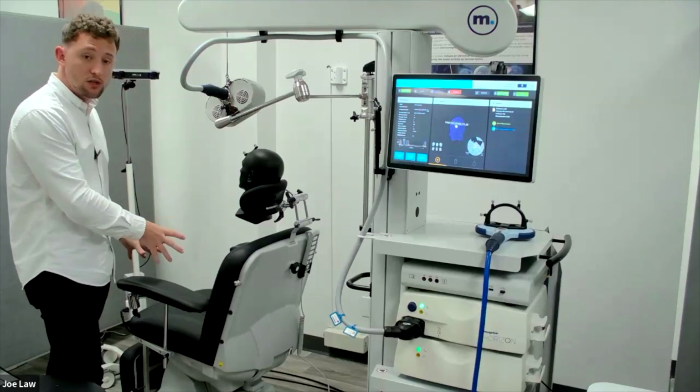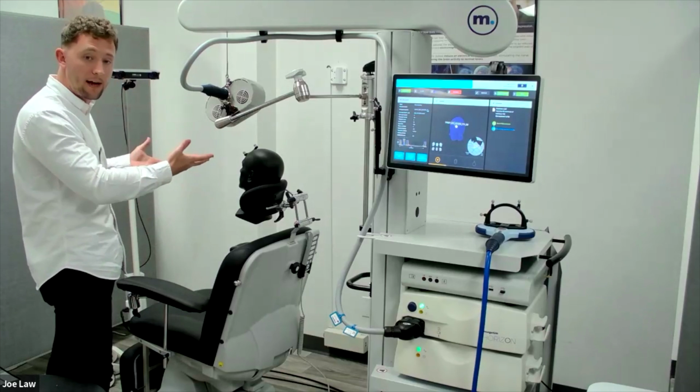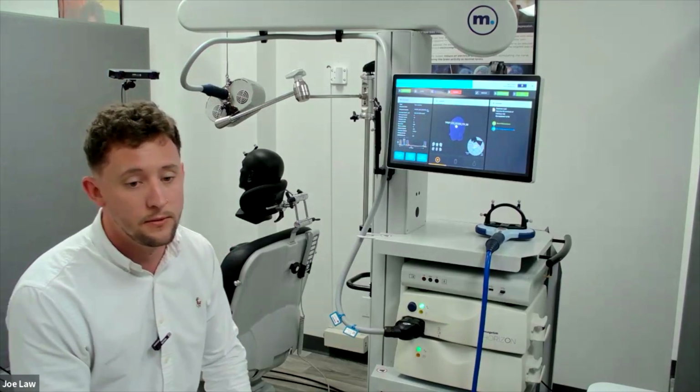The chair is also adjustable. If you've got a patient you need to bring up higher or take lower, the chair is fully motorized. You can bring the height of the chair up and down as well. So there are multiple things you can do to accommodate those people.